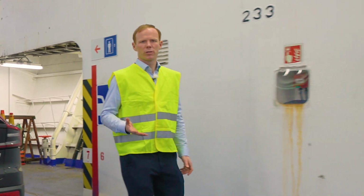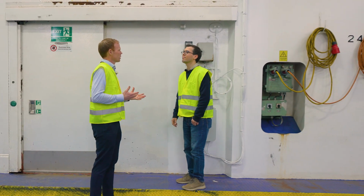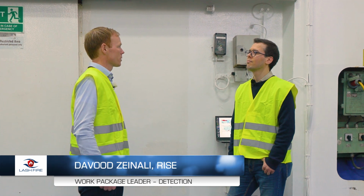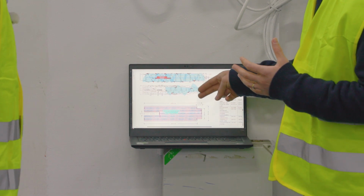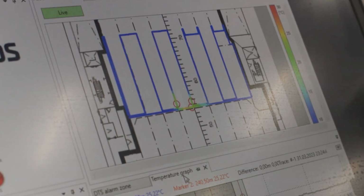If a fire still occurs, it is crucial to detect and visually confirm it quickly. Davud, what can be recommended for faster fire detection and confirmation if it happens in a closed or open ro-ro space? We tested a wide range of fire detection systems, both in the lab and on board the ship. For closed ro-ro spaces like this, we found that video fire detection is very practical and affordable. For open ro-ro spaces where there is a lot of ventilation, linear heat detection is the most promising technology.